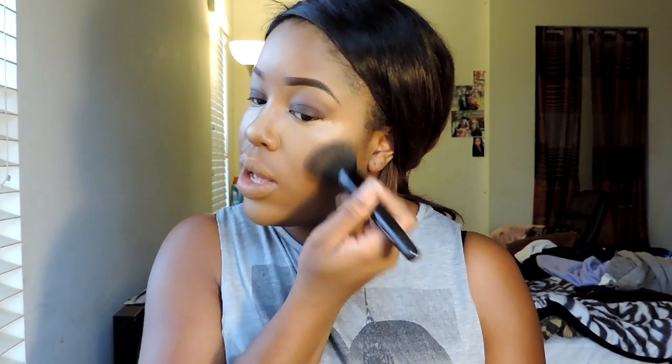So after I do that, I go back with my foundation brush, the one that I use for my foundation, and I just buff around everything so that way it doesn't look too harsh. But when I say buff around it, that means literally around it, not on it. You buff on it, you get rid of your highlight.